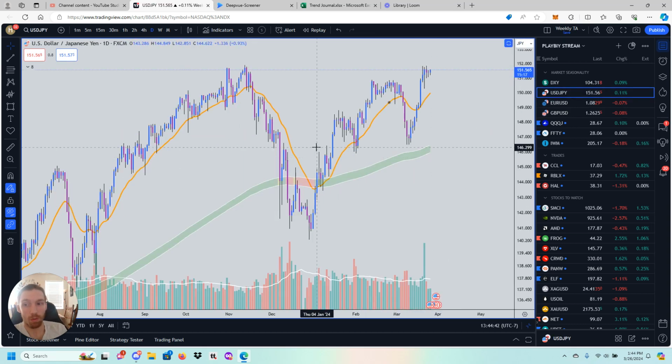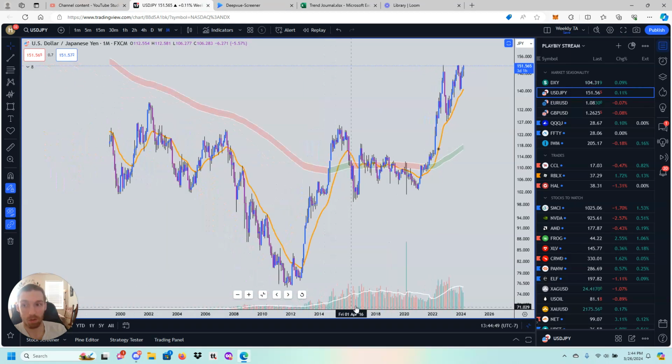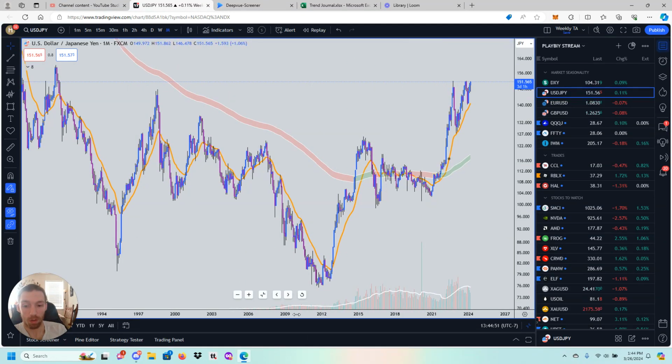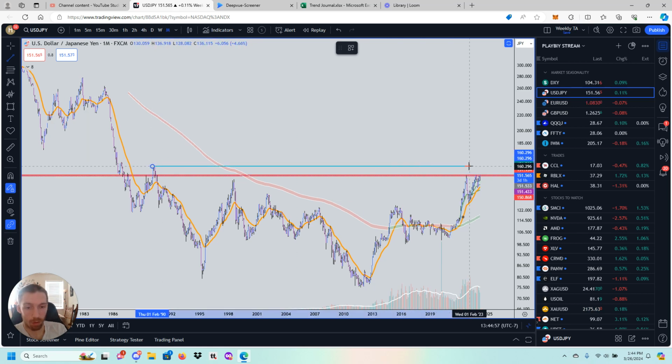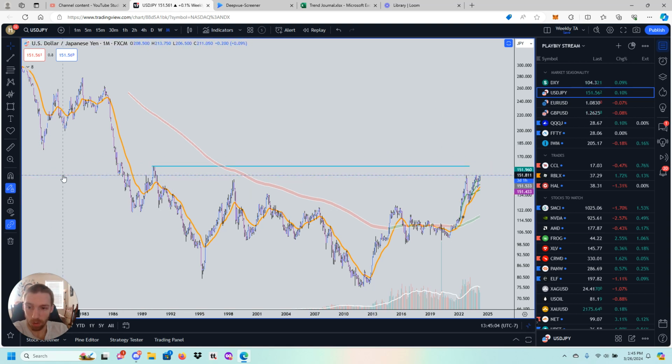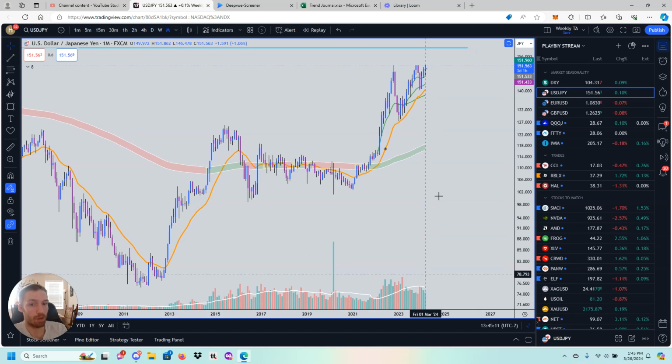So next would be UJ. This one just looks like it's about to break out on a monthly chart. Monthly chart, honestly, it looks like it wants this level, 160, right here. Because this looks like a very basic volatility contraction pattern, just like an ascending triangle style.